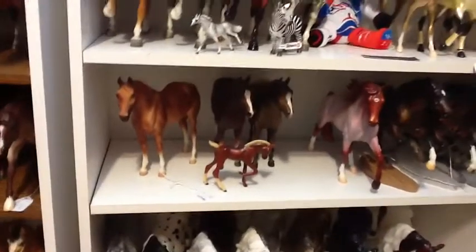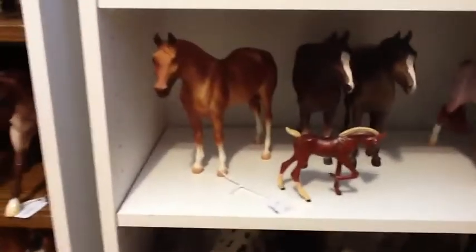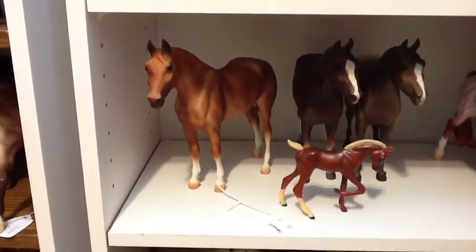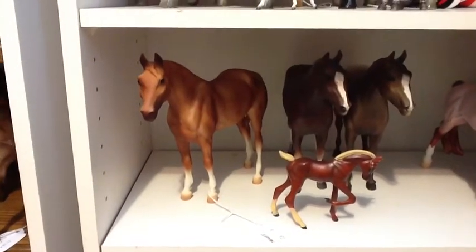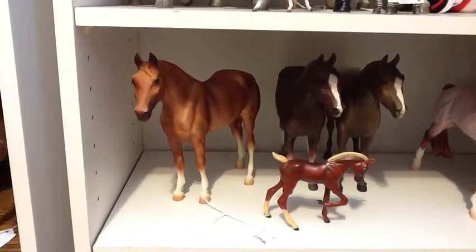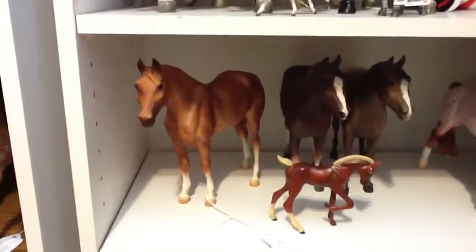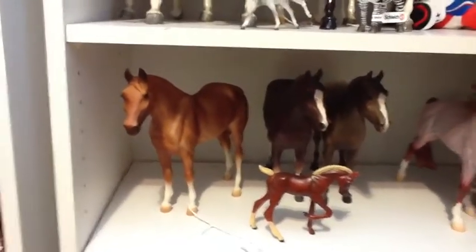On this shelf we have a salesman sample, quarter horse yearling. She's in chestnut. She looks a lot like the thoroughbred mare in full set that was released around 93, 94 in the same color. Who knows what she was for? I know there was a matte charcoal Morgan also found in the box around the same time. I was broke that week, but this particular week I wasn't, so I was able to at least get the one mold I like too.